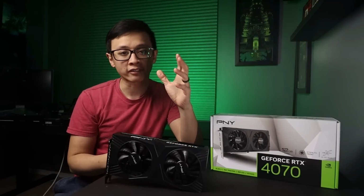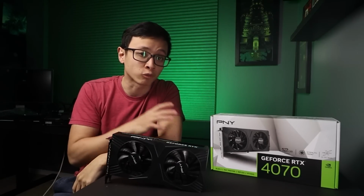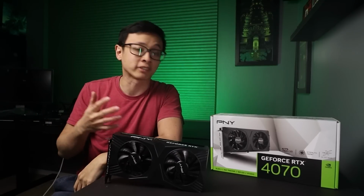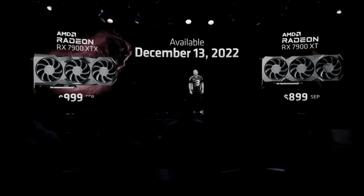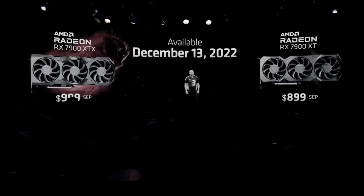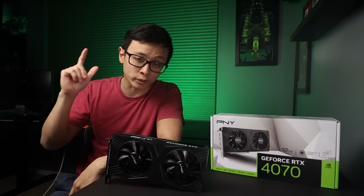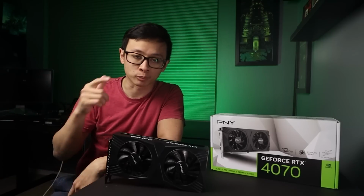The launch of the 4070 is pretty exciting because it marks the next most affordable option for current gen graphics cards. Prior to this, Nvidia's cheapest 4000 series offering is the RTX 4070 Ti, which launched at $800, and AMD's cheapest offering is the RX 7900 XT, which launched at $900. So yeah, pretty slim pickings when it comes to affordable current generation cards right now, but they are slowly trickling out. We have this one right here, and I'm sure AMD will soon have a response to this.